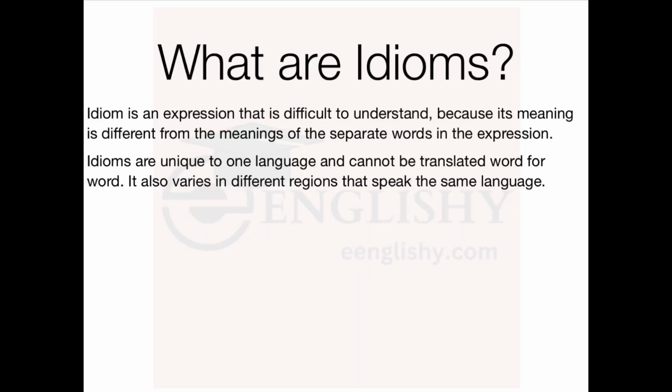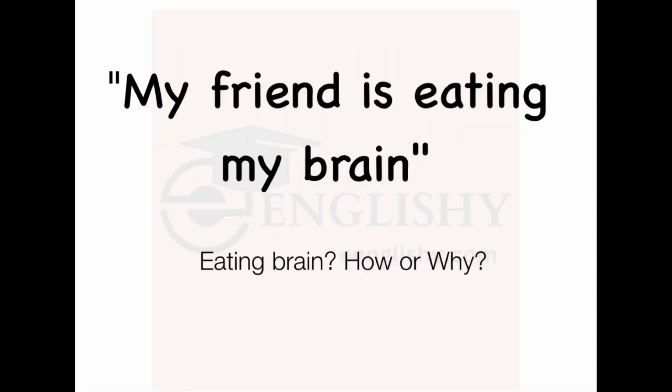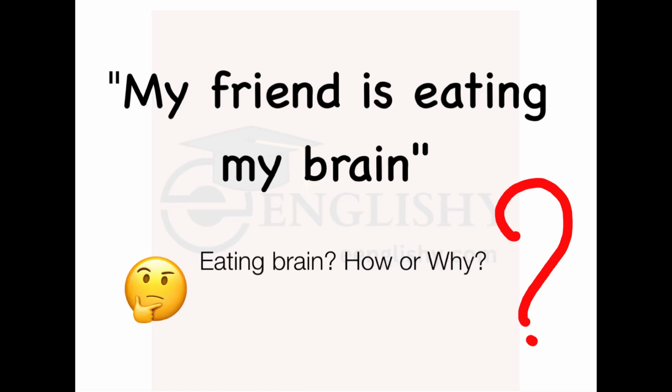What are idioms? An idiom is an expression that is difficult to understand, because its meaning is different from the meanings of the separate words in the expression. For example, in India, one commonly used expression is, "My friend is eating my brain." Eating brain? Why? And how is that possible? This can be the response of someone who isn't from India, and is not aware of the expressions used in India. Similarly, a person from India may not be aware of the idioms used elsewhere in the world. Even people from the same country may have different idioms spoken in different states, cities, or regions.